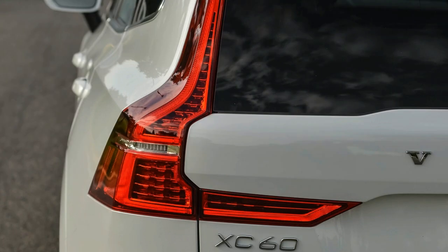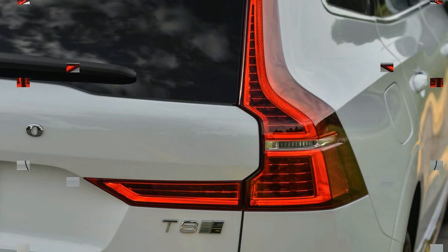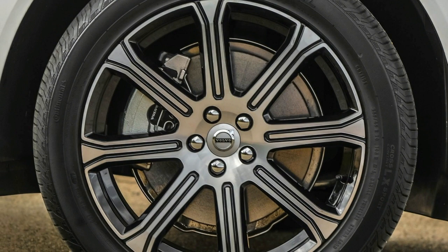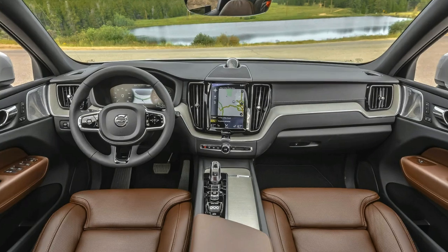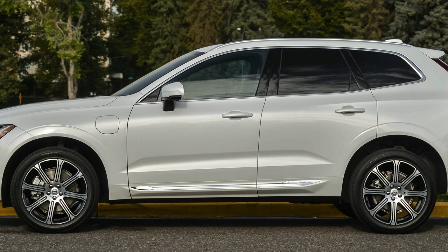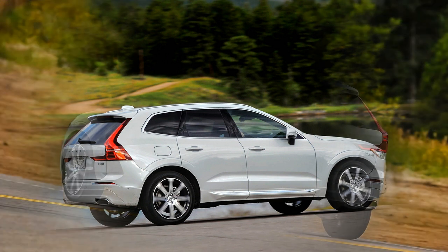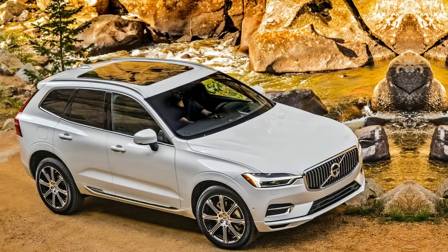Mash the go pedal on a freeway on-ramp and the XC60 T8 will press you back into the company's signature ergonomic seats more forcefully than any Volvo SUV in history. We estimate the T8 will tip the scales at 4,800 pounds and that it can accelerate to 60 miles per hour in 4.9 seconds. Even though the T8 outweighs the T6 by more than 500 pounds, it should still get to 60 miles per hour about 0.7 seconds ahead of the T6. The Macan Turbo, for reference, shot from 0 to 60 miles per hour in 4.2 seconds in our last test.